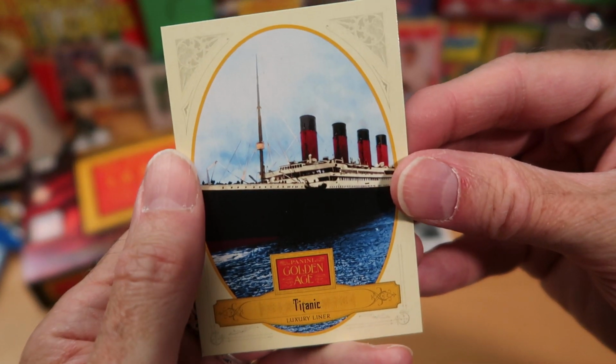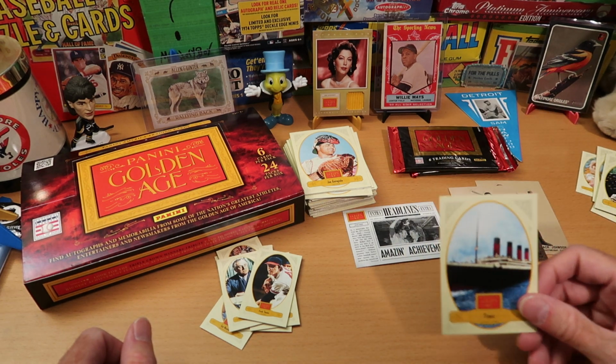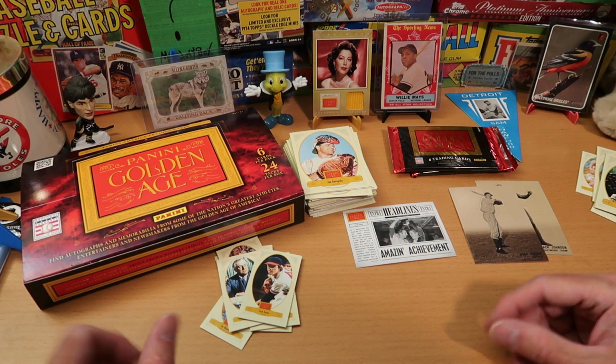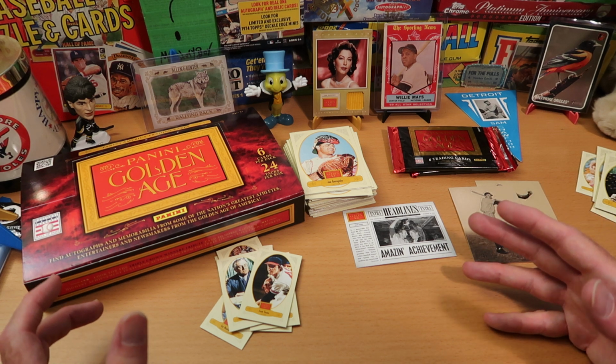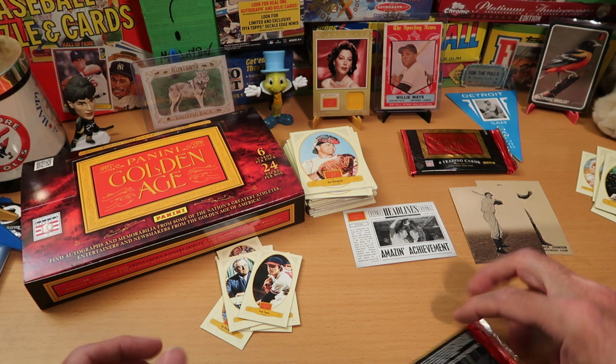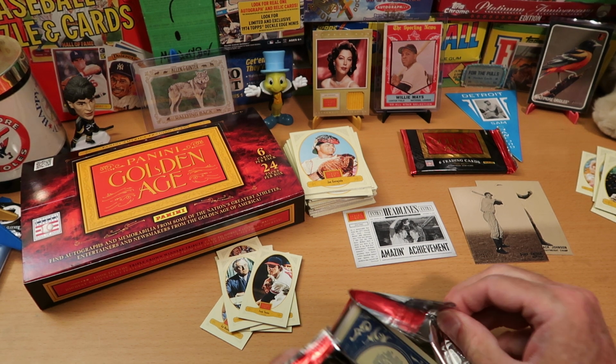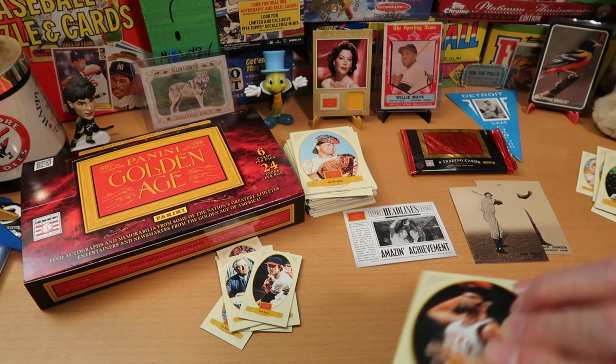The Titanic, and you could get, I found this out actually, one of the people who commented on the last video or emailed me told me that you can actually get Titanic relics out of here. We did not get a Titanic relic. We got Ava Gardner, which I actually am happier with than I would have been with the Titanic. But some people are really into the Titanic. I don't know. Never really has appealed to me that much, but you know, Ava Gardner, she's very appealing.